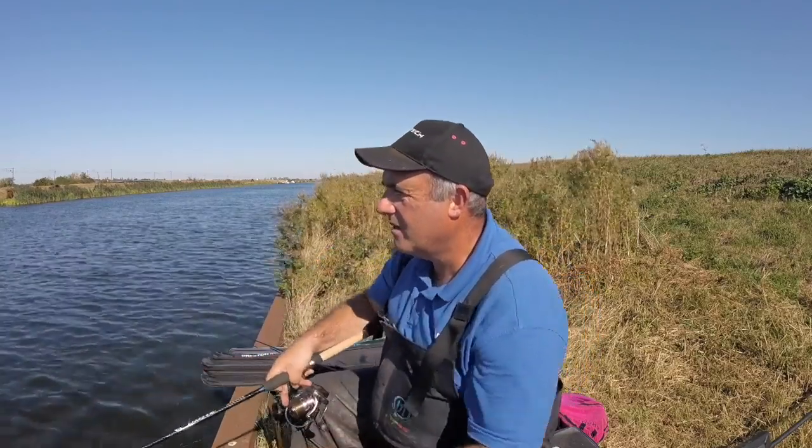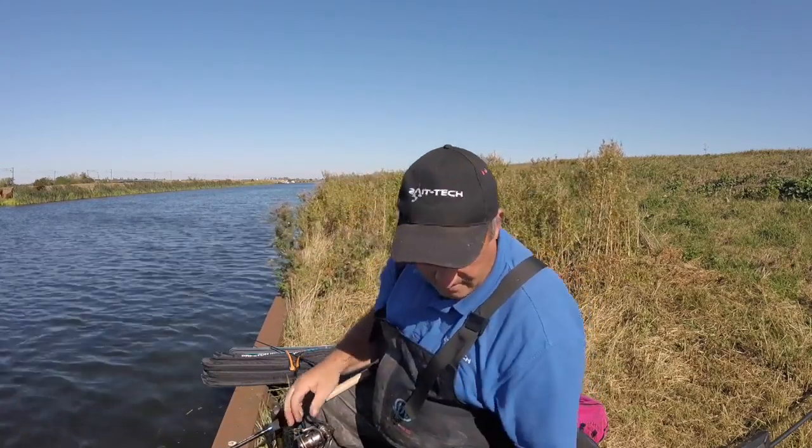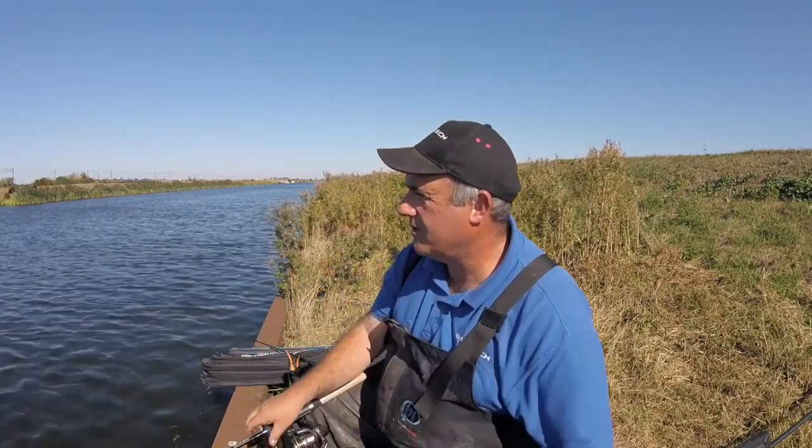Into the middle, bring it back 2 or 3 turns. Paint your hemp over the top.